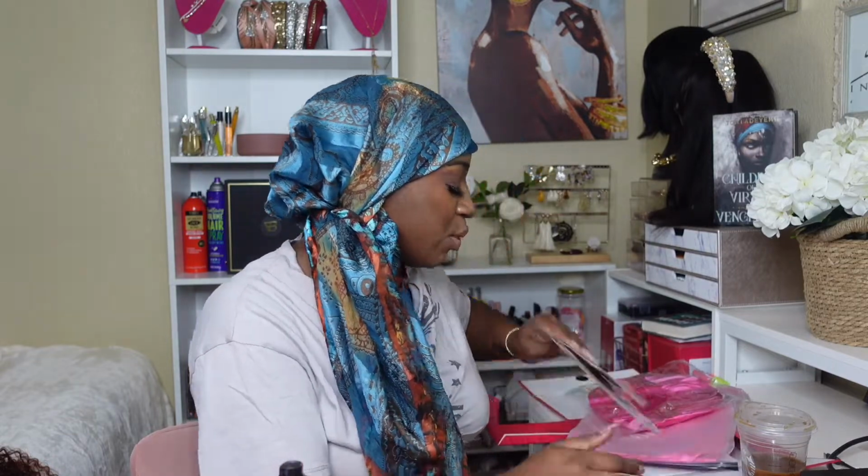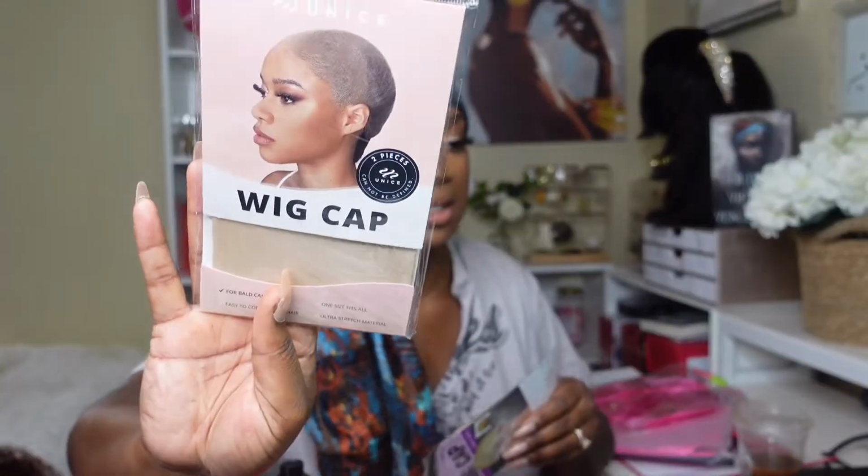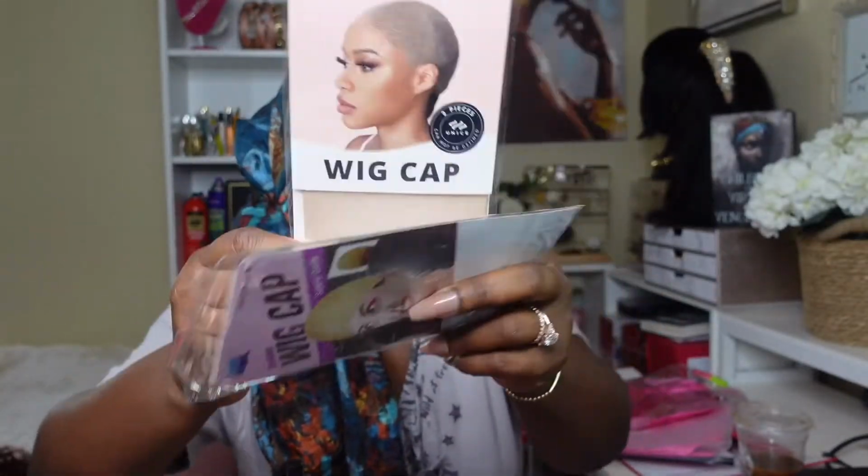Oh, the invisible wig cap. Oh, I like that. Look at that, guys. So you can see how translucent it is. Okay, with all these goodies, Unice.